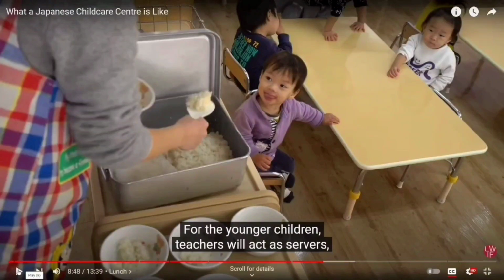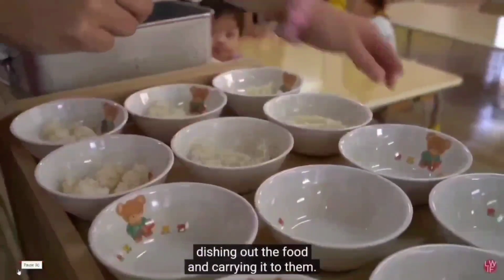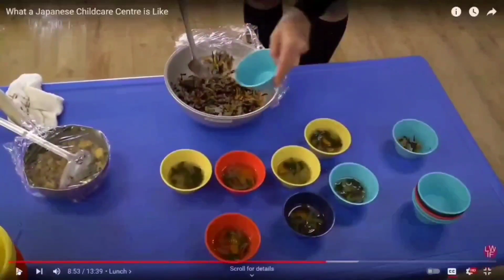And also, many childcare centers will practice family style eating, where everybody's eating at the table, the same food at the same time. Teachers will act as servers, dishing out the food and carrying it to them. And mostly we are advised to, even after washing our hands, use gloves. I don't see them using gloves.